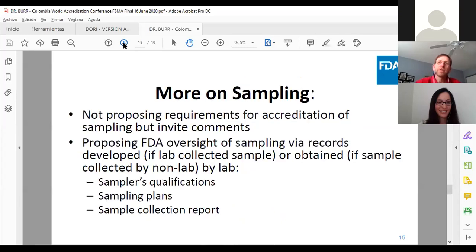Okay, a little bit more on sampling. Within the draft rule, we're not proposing requirements for the accreditation of sampling, but we do invite comments. We know that this is also something that is getting a lot of attention, the accreditation, and so, as I said, we're not requiring it in the draft, but we do want as many comments as we can regarding that. We are proposing, though, that the FDA have greater oversight over sampling via records developed if the lab collects the sample, or obtained by the laboratory if the sample is collected by a non-laboratory. These will include such things as the sampler's qualifications, the sampling plans, and the sample collection report. Next slide.